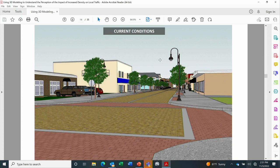As it's a PDF, you can't see, but this is a GIF image, which is what the participants were shown. So each alternative was shown in the perspective of the pedestrian. So the participant would watch each GIF and kind of simulate the act of walking through the downtown.